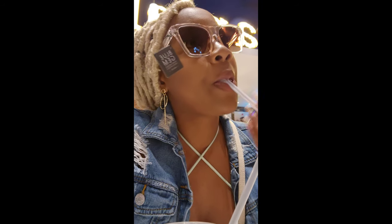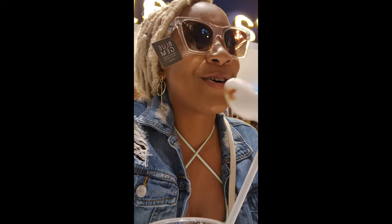Am I doing the story? That should have been a story. The boomerang? Boomerang. You upload it to your story. Is that boomerang now? Get it up. Is that how you do it? No, you can just keep the camera still. You're supposed to get the ice cream. No, I'm getting the ice cream. Let me see. That's not a boomerang, baby.